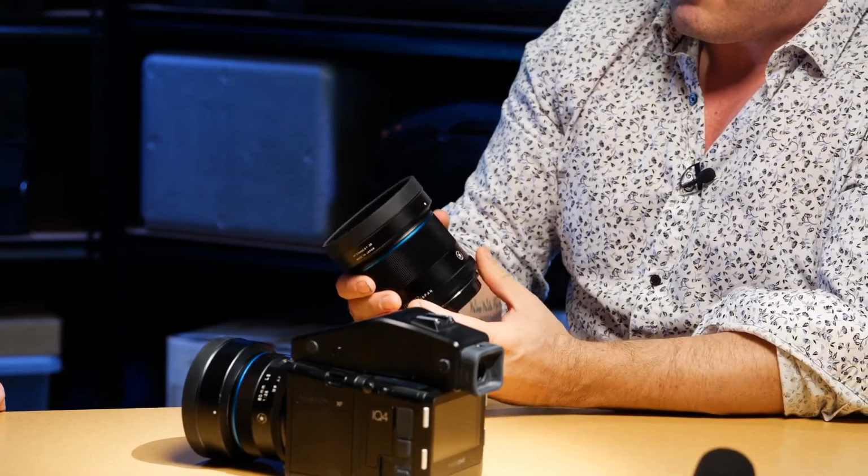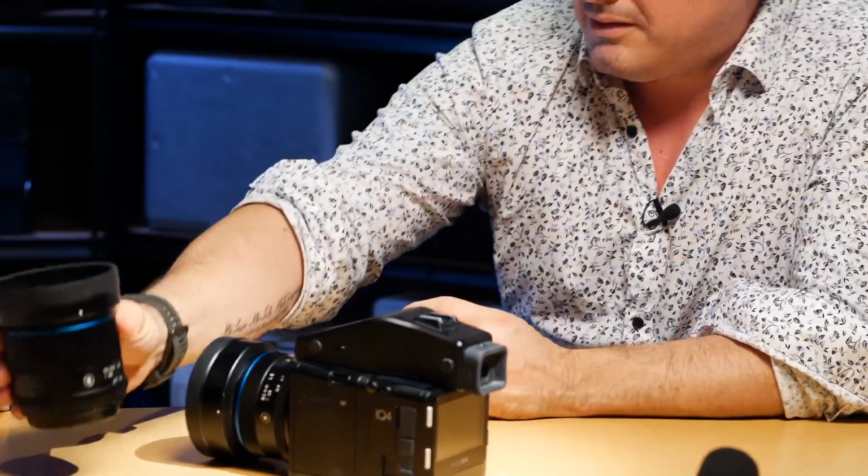But the build quality on these things is incredible. They're built like absolute tanks. They weigh a ton. Most people would say to me, how do you shoot with one of those all day? I don't walk the next day.